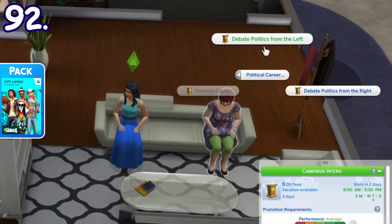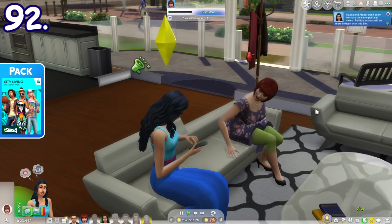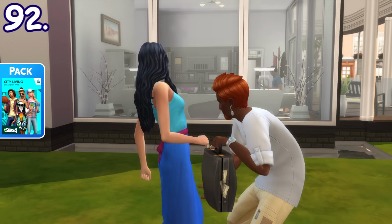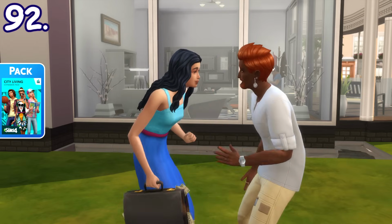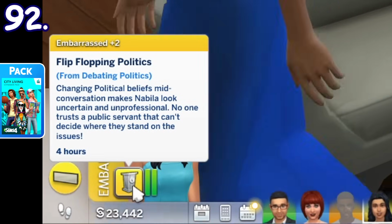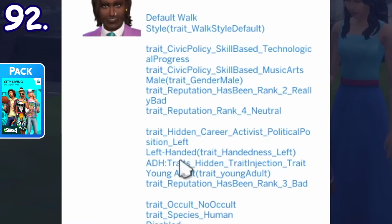Sims in level 2 of the politician career can debate politics from the left or right. Each sim holds one of these political views and having the same one lets you perform political actions easier. Also, trying to debate from the opposite view after debating from the other view makes your sim embarrassed. If you have a mod that can show their hidden traits like Show Sim Info, their political leaning will appear here right after someone debates with them.